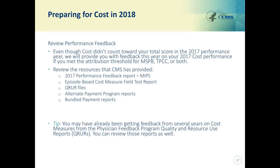Prior to MIPS, the Quality and Resource Use Report files that came out also had data on both per capita costs for all attributed beneficiaries and Medicare spending per beneficiary. So we actually have been using that report now for several years to start looking at our overall cost of care. We're a participant in an alternate payment program, CPC Plus, that provides routine data on our use of inpatient services and emergency department services.